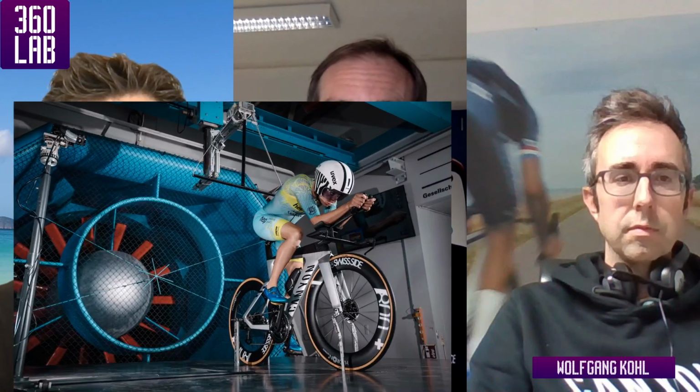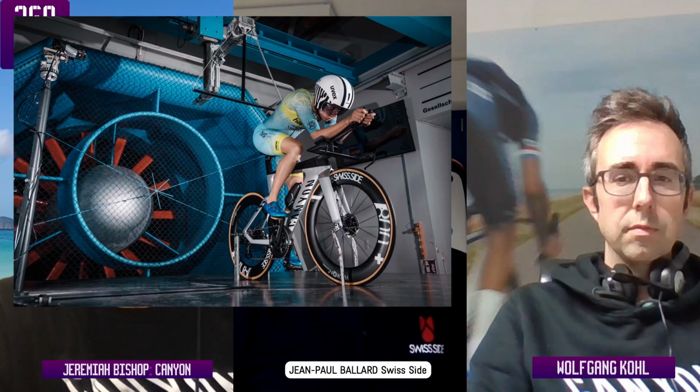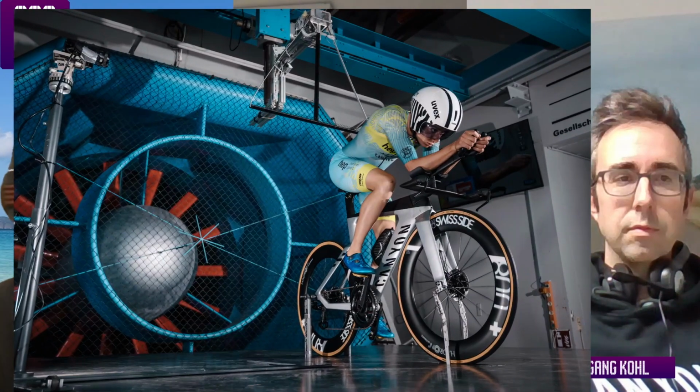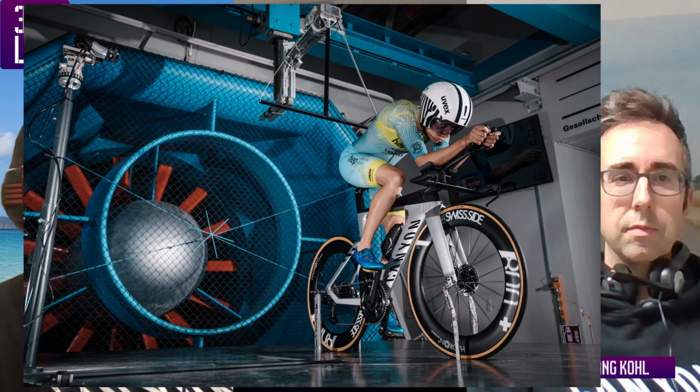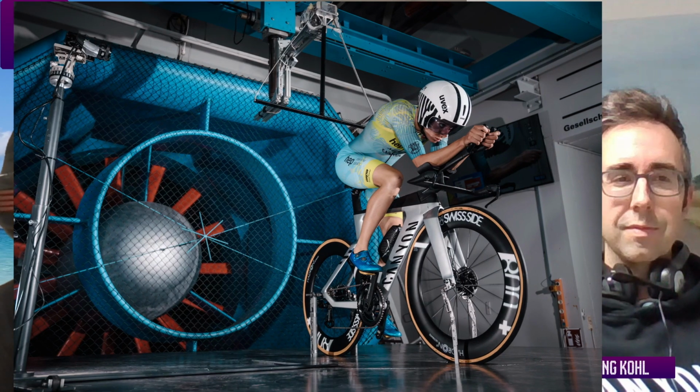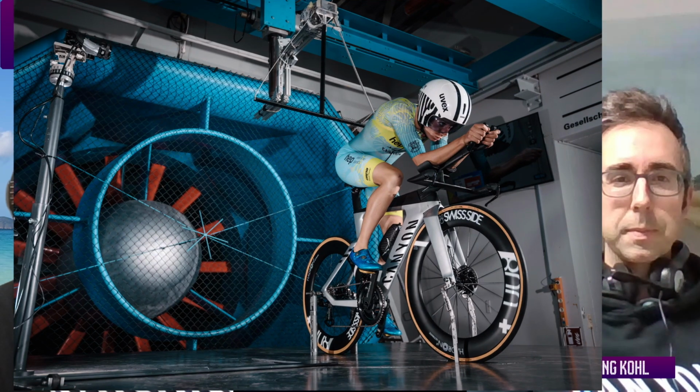So I'm going to enlarge this picture a little bit so we can see it. But tell me about the cameras on the side of Laura in this particular shot, and what the apparatus is directly above her.